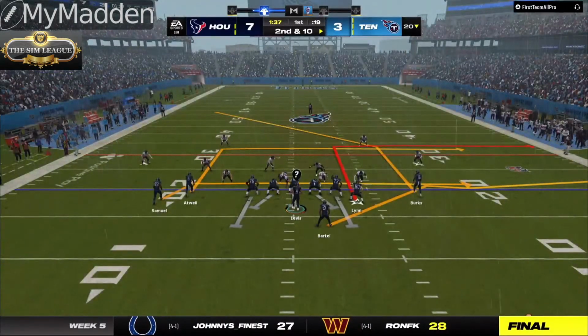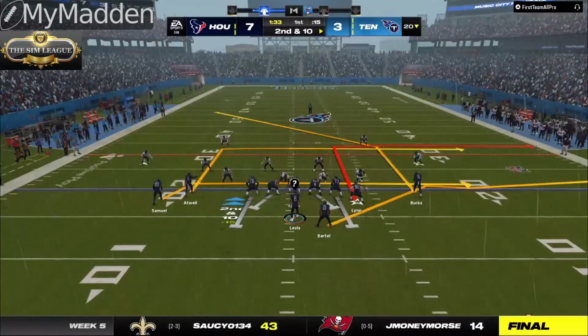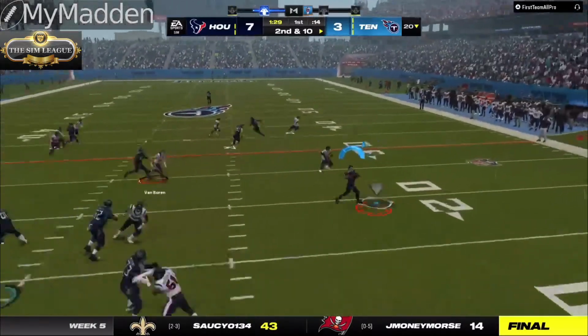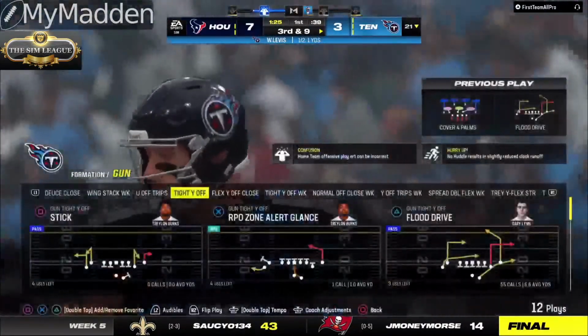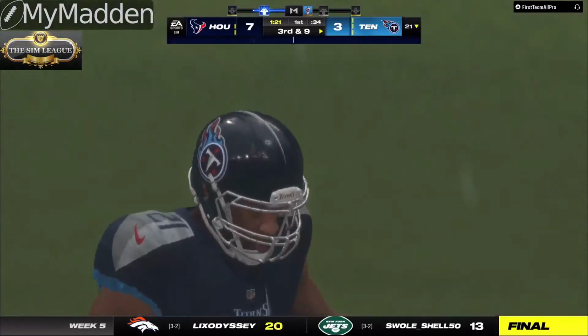The stop for no gain brings up 2nd and 10 from the 20. Now Levis, and he's got his man out of the backfield. That's complete. They do get a yard there, but only a yard. Leaves him with 3rd and 9 looming.